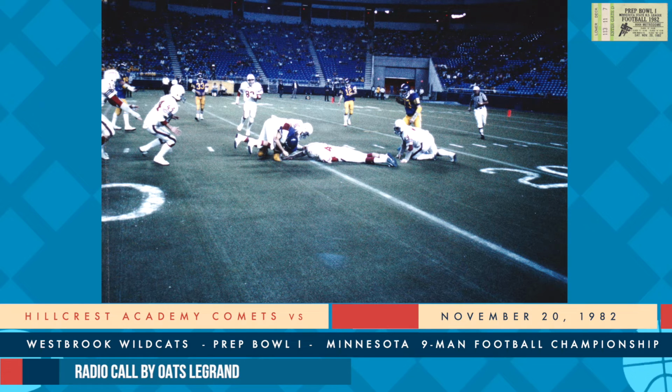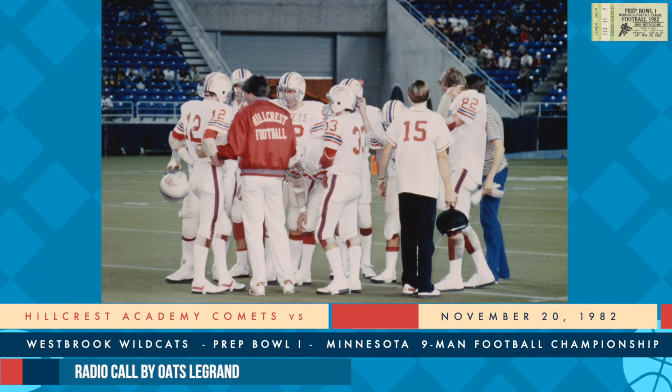The guy who got to him first there was Steve Burns, 6'1", 210 senior, and Westbrook will take over at their 20-yard line. 3:38 remaining in the opening period. No score. State championship time. 2 games following this one.